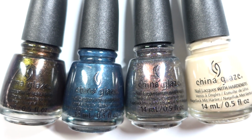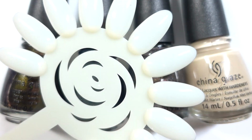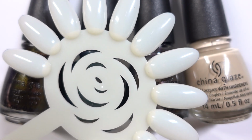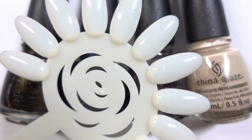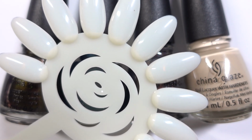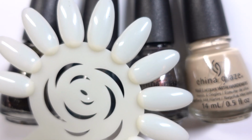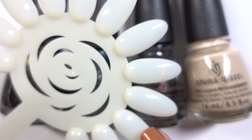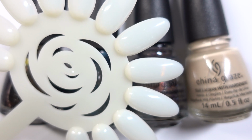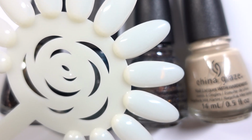So I'm gonna swatch these on my trusty swatch wheel, which is no longer clear because I ran out of my clear ones. When I bought this, they came both clear and opaque. So I already used up all my clear, so I'm gonna do the opaque ones now. I'm gonna swatch these 4 polishes in here, and do a little bit of a color comparison, just like I usually do, with my picks from prior videos. And yeah, we're gonna go ahead and get started.